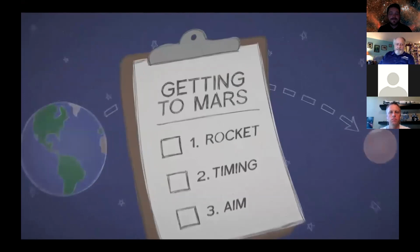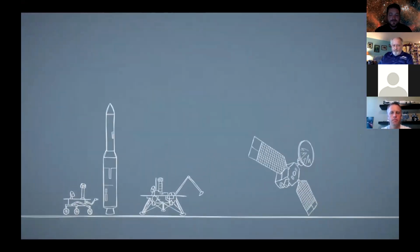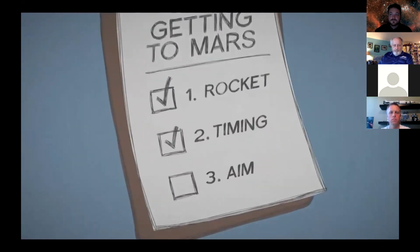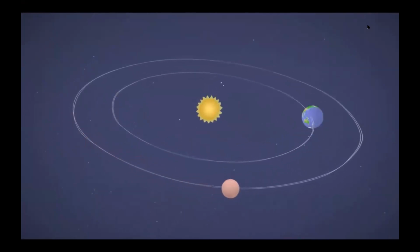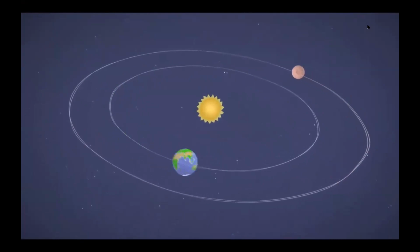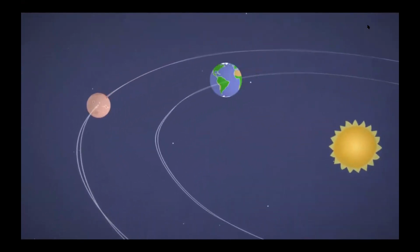First, you'll need a fast rocket to escape the pull of Earth's gravity. The heavier your spacecraft, the more powerful your rocket needs to be to lift off. Next, make sure you launch at the right time. Mars and Earth orbit the sun at different speeds and distances. Sometimes they're really far apart, and other times they come closer together. About every 2 years, the 2 planets are in perfect positions to get to Mars with the least amount of rocket fuel. That's important. The total trip is over 300 million miles.